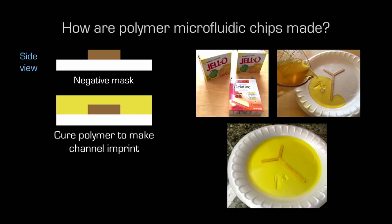So we then add our polymer. We put it in our device and we let it set. So the polymer we're using here is simply Jello and gelatin. So we pour it on, it fills the plate, covering the features that we're defining.